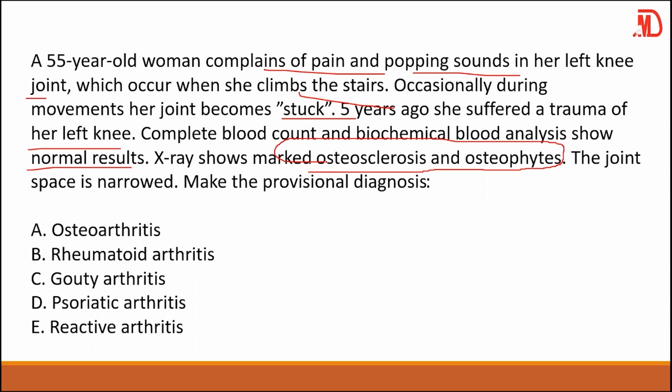And usually this is very classic in osteoarthritis. It is not common in rheumatoid arthritis, but rather it is common in osteoarthritis. Because there are two very good differentials: osteoarthritis and rheumatoid arthritis. But for us to have this osteophyte projection coming out, we are more looking at osteoarthritis rather than rheumatoid. In rheumatoid, you don't see this kind of thing. All right. So over here, we're looking at A.